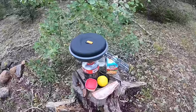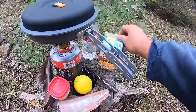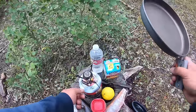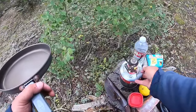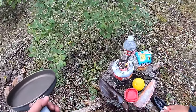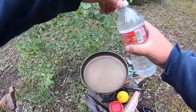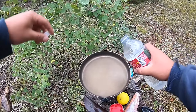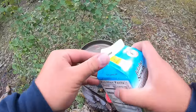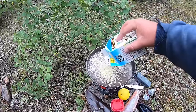And that's a wrap. All right, folks, we have all our cooking stuff set up right here. We're doing trout and hash browns again today because, I don't know, tastes good, so I'm going to keep making it. First thing we'll do is light up our stove, assuming it doesn't run out of propane. Right. First time cooking on this pan. Go ahead and pour some water. Take some hash browns, pour them in.